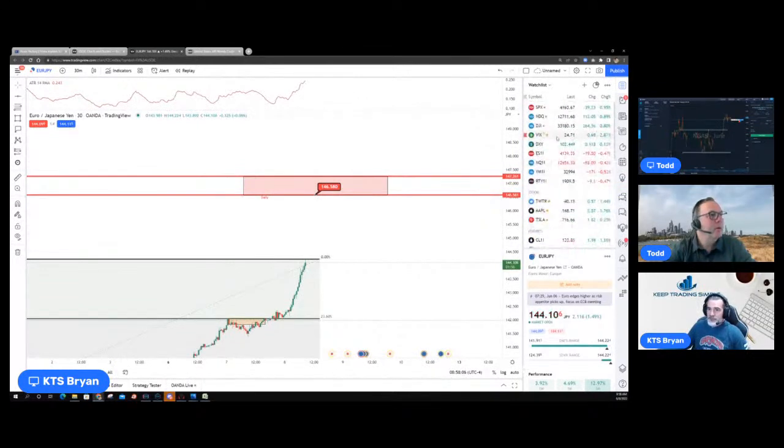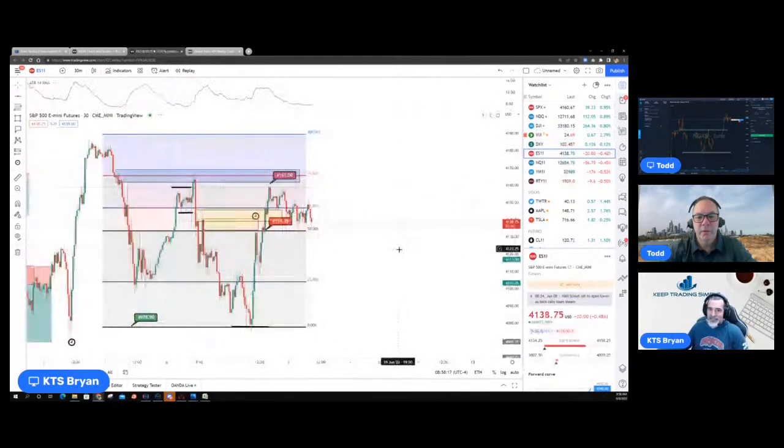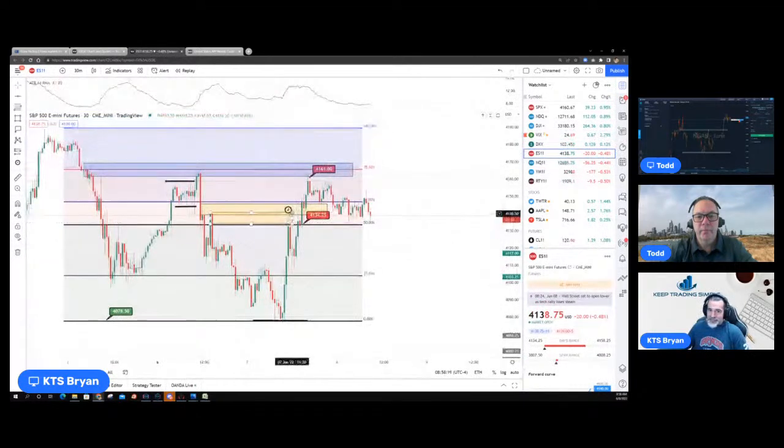As far as the indices go, right now, VIX is up. But again, yesterday we talked about it. There was no news. There were no headlines. It should deteriorate. And it did. The VIX just absolutely fell through the floor yesterday, which gave us those rallies. Dollar's not doing much. ES, I will say, we talked about 1030 reversals.